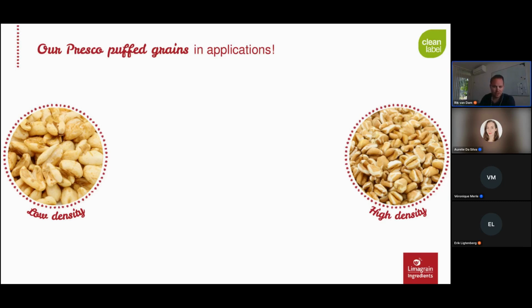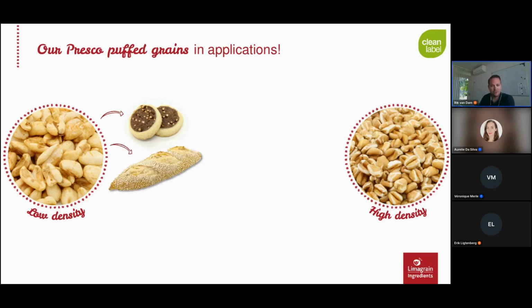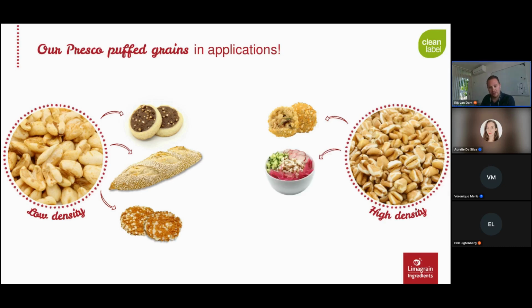Looking at the applications for these products, we can use the low density product, for example, as an inclusion in biscuits. You can see some cookies here or biscuits with quinoa on the inside. We can also use it as a topping for bread products, and together with breadcrumbs to create a nice coating around coated foods. The high density products are used more as an inclusion in culinary applications, for example, in appetizers, as you can see here in the picture. But you can also use them in complete meals, and as an inclusion in bread and bakery products.